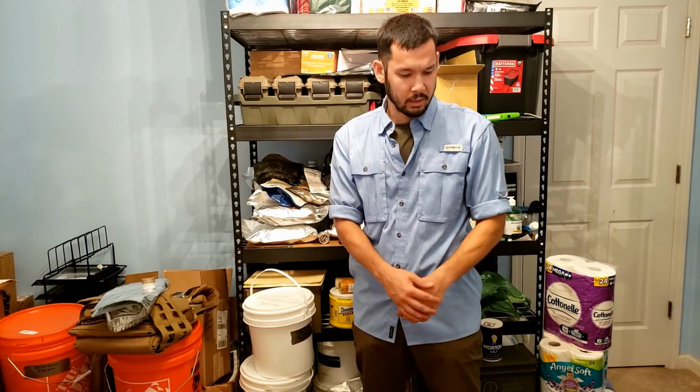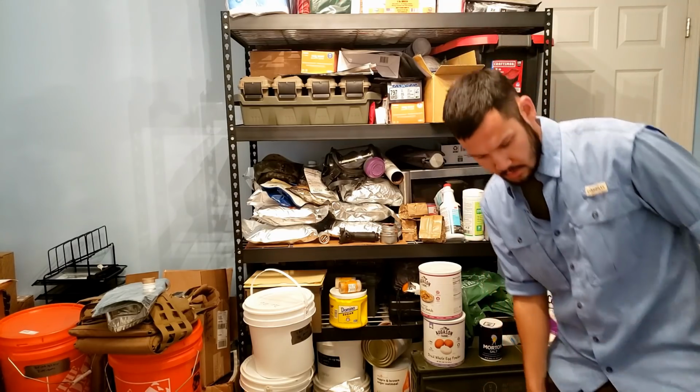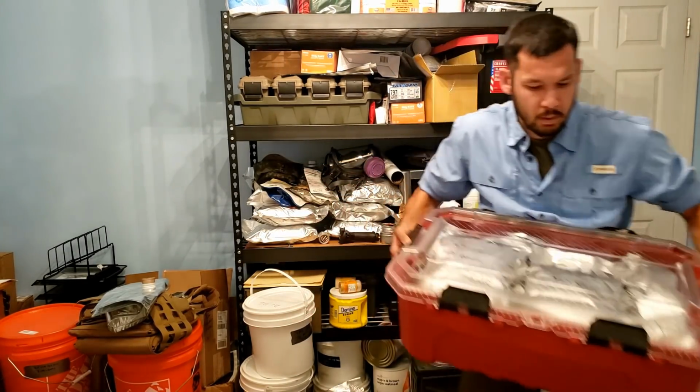And you just saw too, I obviously do have regular buckets. One thing I'm experimenting with, I got one of these larger Husky sealed containers, okay?